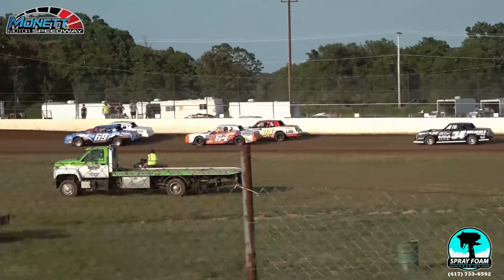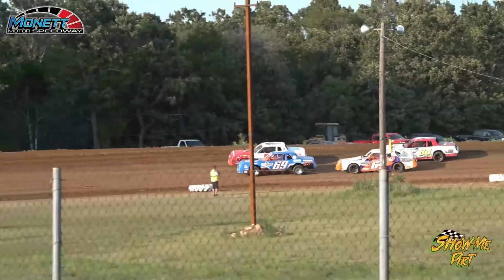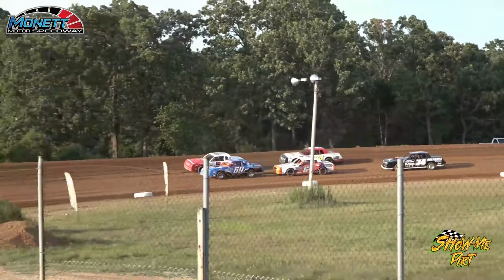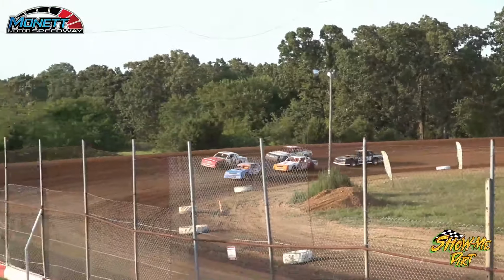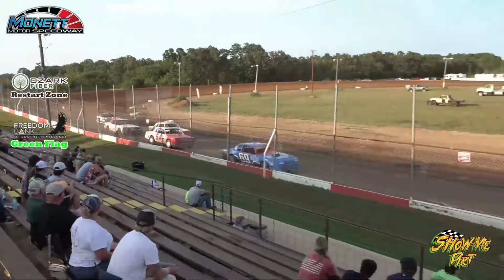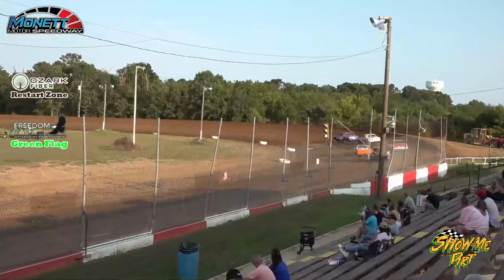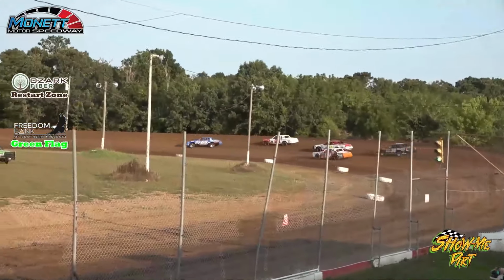Good looking field here, eight laps the distance. We're looking for that Ozark Fiber restart zone as Dylan Bowman brings them around turns three and four. Freedom Bank green flag, here we go. Dylan Bowman out to your initial lead. Dean Kimberling in that second spot.